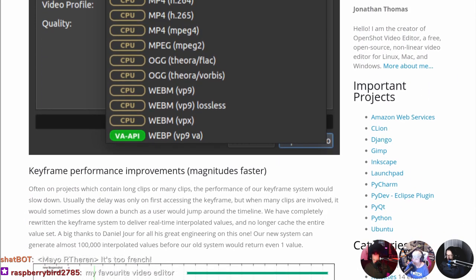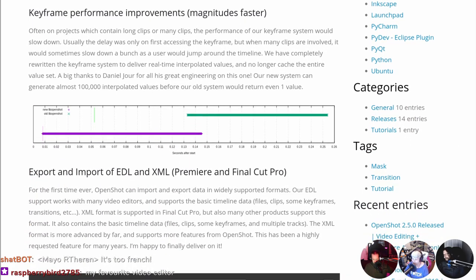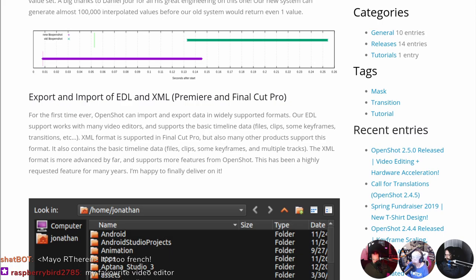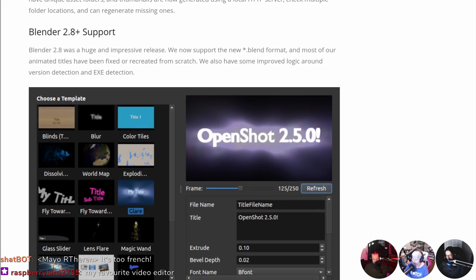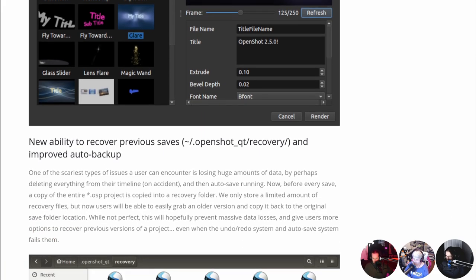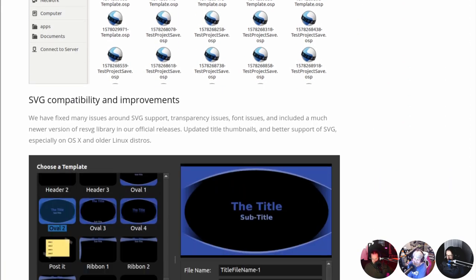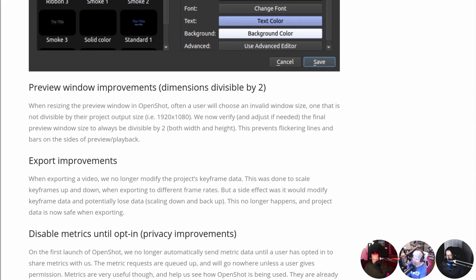There are improvements to keyframe performance improvements, export, import, EDL, XML. Blender support for 2.8 plus, that was always something with OpenShot, is it had integrated Blender support for making 3D titles since forever ago. SVG compatibility improvements, that's neat.